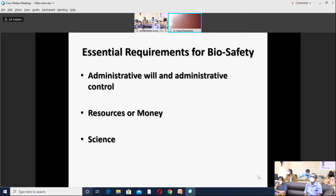So the essential requirements for biosafety: one is the administrative will and administrative control. Without an effective administration, no biosafety is possible, both at the institutional level as well as at the level of the laboratory, be it a diagnostic laboratory or a research laboratory. Biosafety also requires a lot of resources, or simply it requires money. And as I said, biosafety is not cheap. And last but not the least, some would say it is the first point, biosafety has to be based on fundamentally good science. Without proper scientific evidence, you cannot really build up the framework for biosafety.